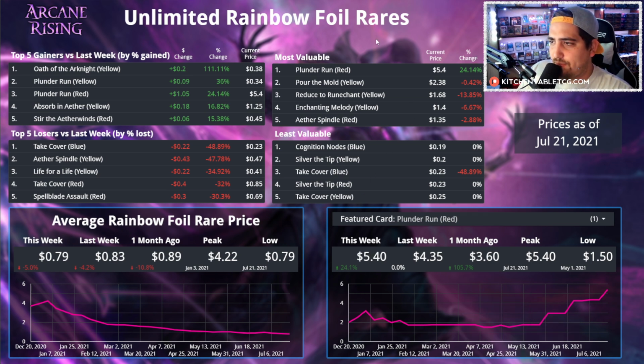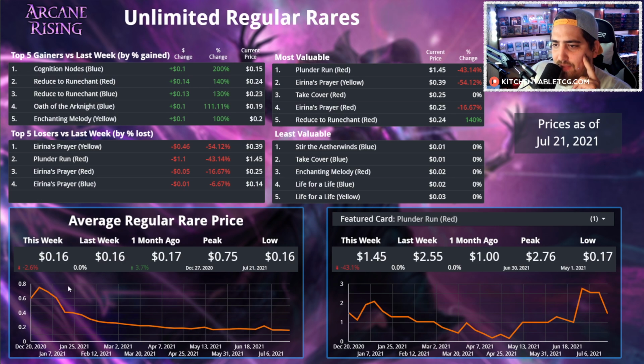You can see the most valuable cards: Plunder Run, Pour the Mold, Reduced to Rune Chant, even though it's lost 13%, still up there. Enchanting Melody, Aether Spindle. Really cool to see what people are playing with and how this really affects the market and the EV of the boxes. Your average rainbow foil rare price is at 79 cents, which is down from last week.